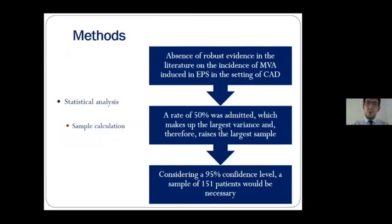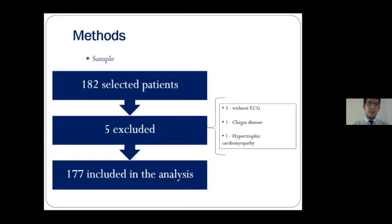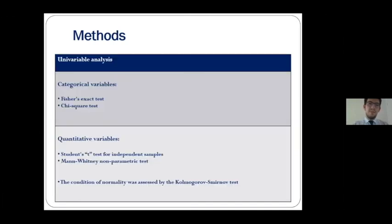Given the absence of robust evidence in the literature on the incidence of malignant arrhythmias induced in the EPS in the setting of coronary disease, we assumed a rate of 50%, which makes up the largest variance and therefore raises the largest sample. Considering a 95% confidence level, a sample of 151 patients will be necessary to achieve such significance. 182 selected patients met inclusion criteria. 5 of them were excluded, and in the final analysis, we included 177 patients.